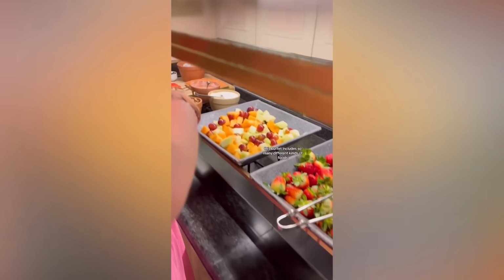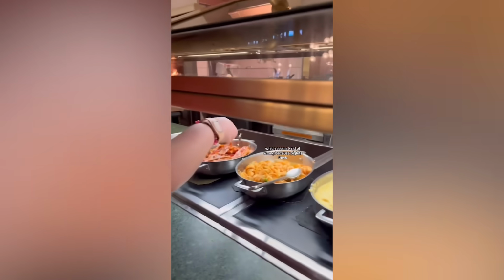Oh, you know she's grabbing the Mickey cinnamon churro waffles. This buffet includes so many different kinds of foods, from fruits to omelets to even salmon. There really are options for everybody. Look, she's grabbing the fruit. Roast beef hash, and she said it was very flavorful. The frittata was delicious too. They had a Mediterranean one and a ham and cheese one with peppers. And of course, they had delicious bacon, which seems kind of wrong because Piglet's there.